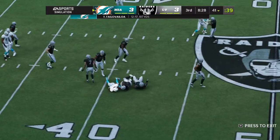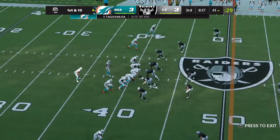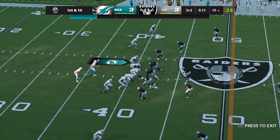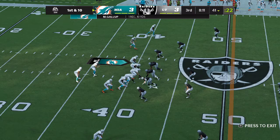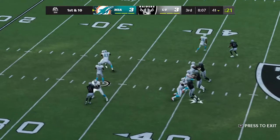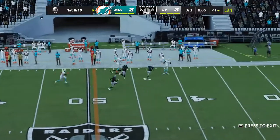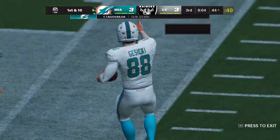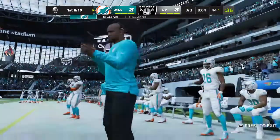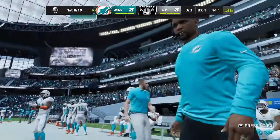The throw on the quick slant going to be complete. And they get him down, but not before he takes it across the 40-yard line. They fake the handoff. Now Tua. That's complete to his tight end, Mike Gesicki. And he gets this to the other side of midfield across the 45 before going out.